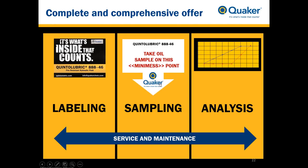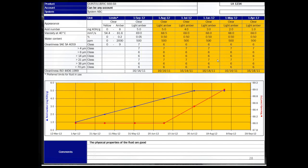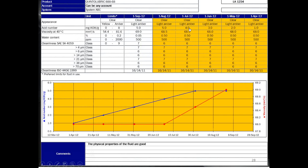Fluid analysis, of course. Fluid analysis sheet. If you send us a sample or we pick up a sample, we do analysis and report it a bit like this. The figures that I've mentioned in this slide don't exist. It's just figures I wrote down to have a few data and to make a graph for you. So what we measure in our analysis is appearance, acid value, viscosity, water level, and cleanliness.